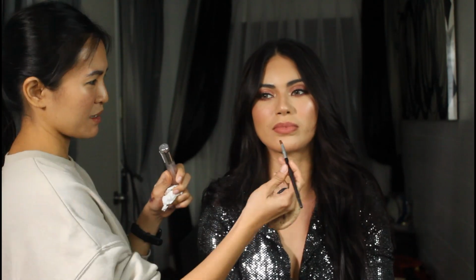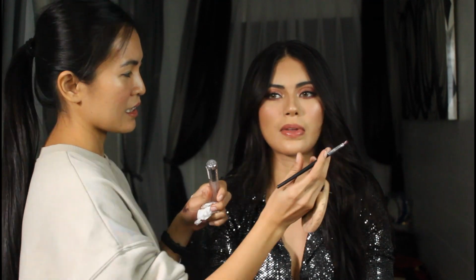I'm gonna add a gloss. This is my favorite. Behind the Scenes by Essence Beauty Noise. Very glossy, glassy, but it's pigmented. And long lasting.